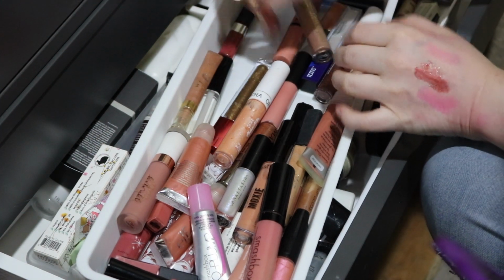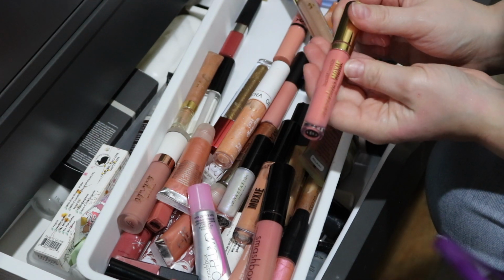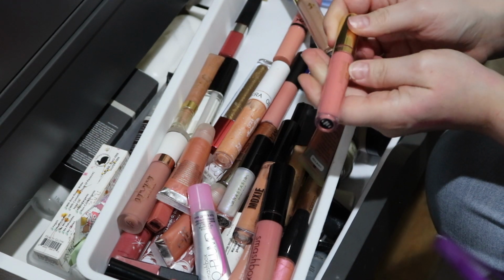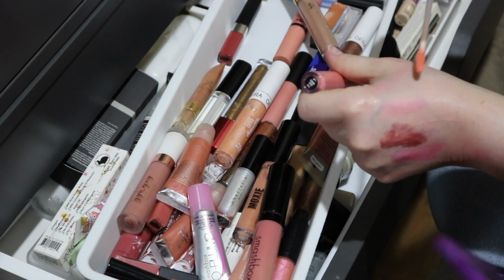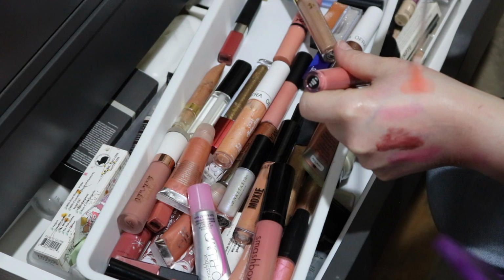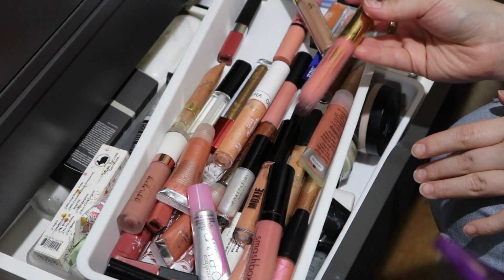So sad. I love this one. This one's one of my favorites as well. This one's Bare Minerals Buttercream Lip Gloss. This one is called Juicy Mango. This one's really pretty. Although I'm going to declutter this one. It smells like paint, which is not a good sign.